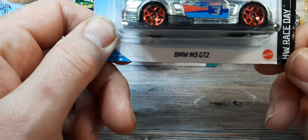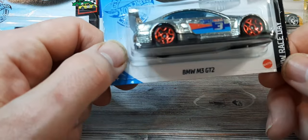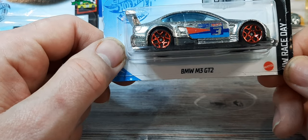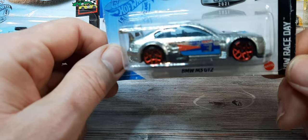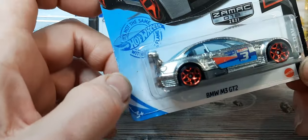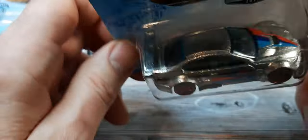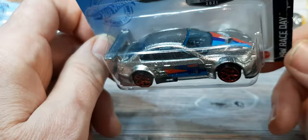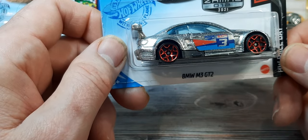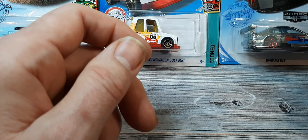Look at this. Oh, it's a Zamac as well, and I'd asked if you got any Zamacs. BMW M3 GT2. That's a Brahma. Look at how that shines. That's nice. Great tampo. But a Zamac. So I've got a Target Red Edition, and I've got a Zamac as well. So that's all brilliant. Thank you so much.